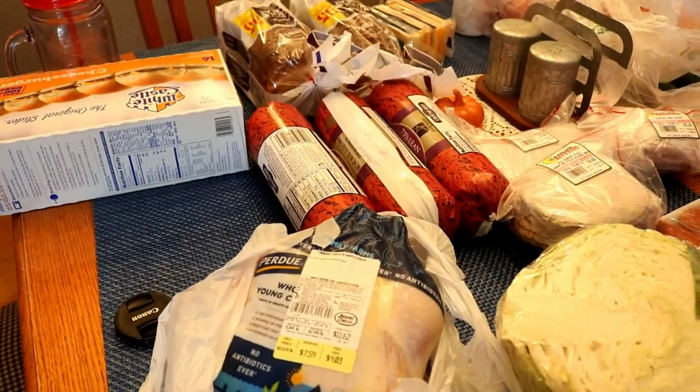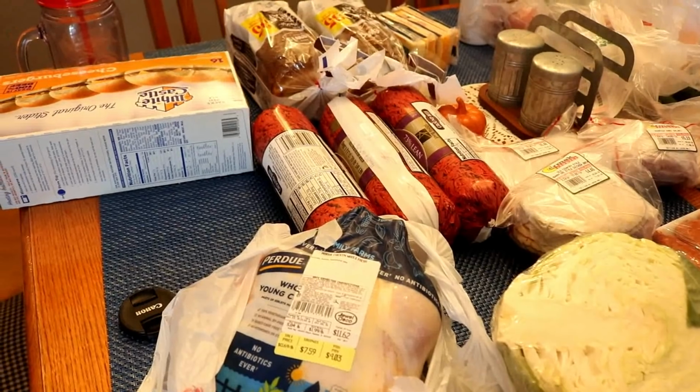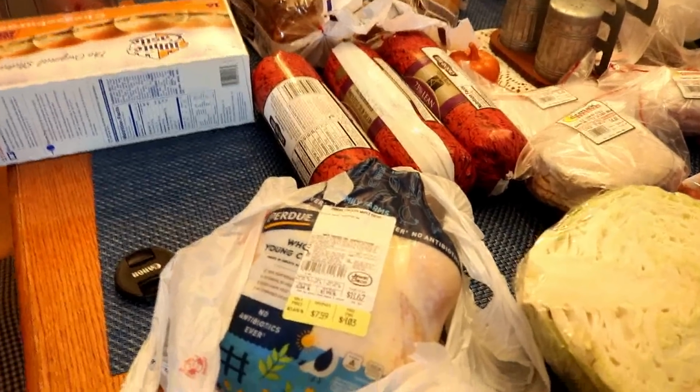Most of these things, like I said, I am practicing the keto way of eating. Me, my oldest daughter, and my husband are as well. My two youngest ones are not, so some things are for them. But let me show you what I went ahead and picked up.